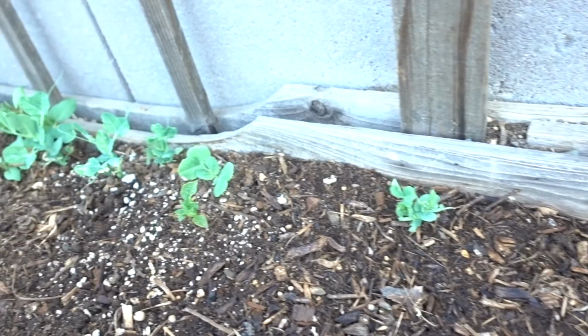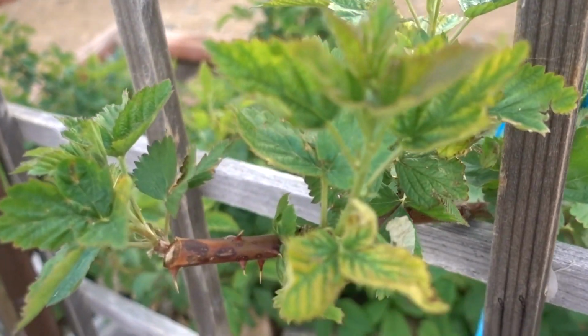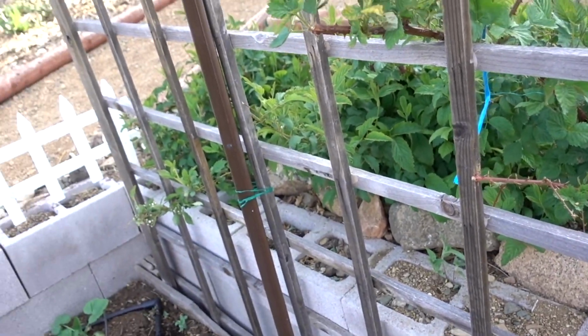And then right here we've got some peas in front of this trellis, so they're going to be sharing the trellis with the blackberries, as you can see already. So these blackberries are awesome. They're coming back so strong.